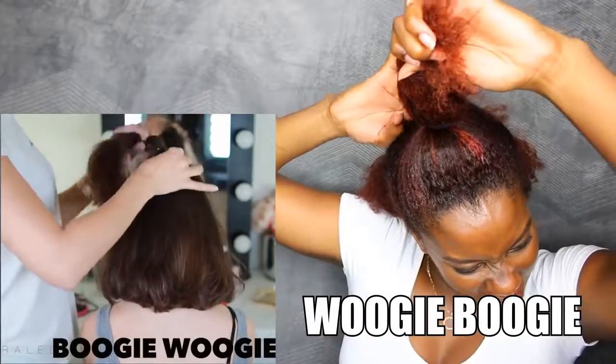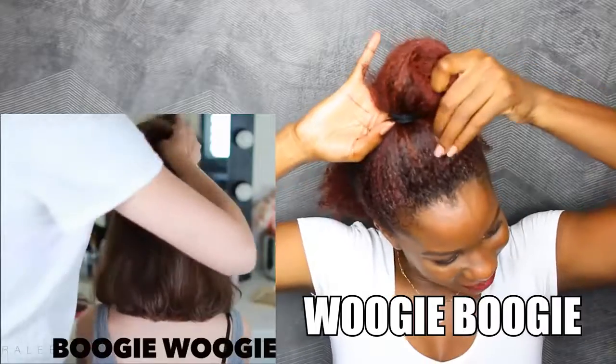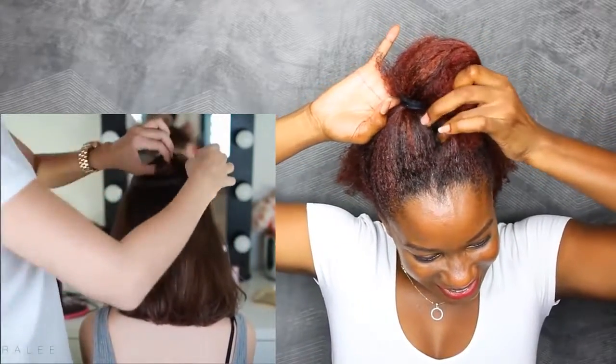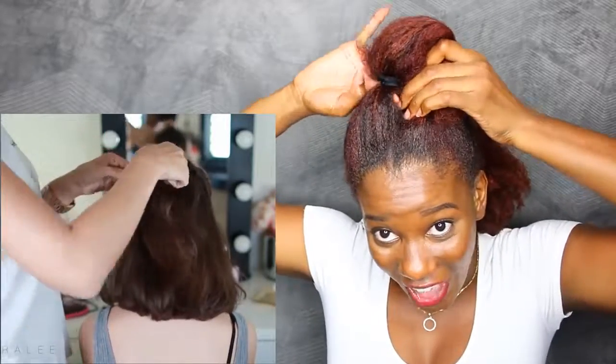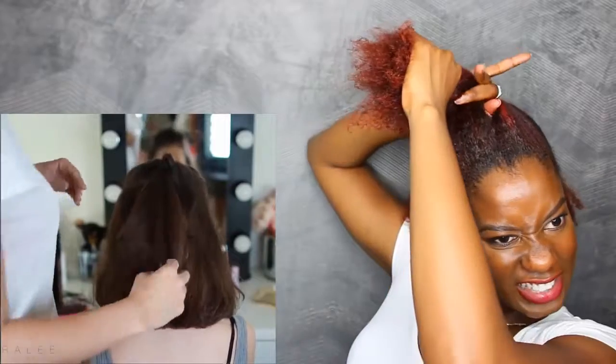So what I'm going to do is flip the hair through the ponytail, creating a topsy tail, what we call them in the 90s. My finger lost. Okay, there it is. There's my finger. You see it? Okay, this will look a lot easier than it is right now.